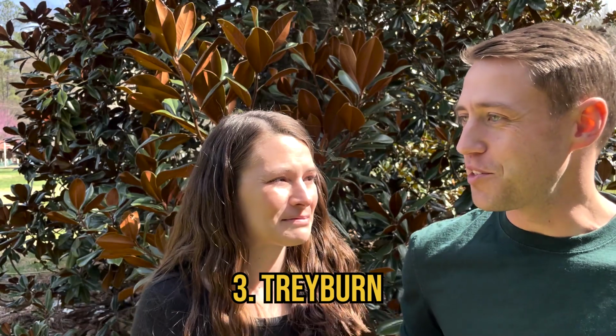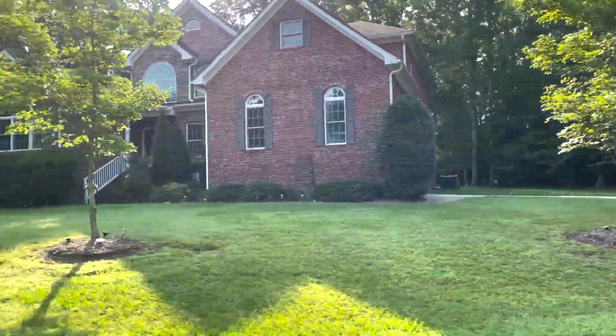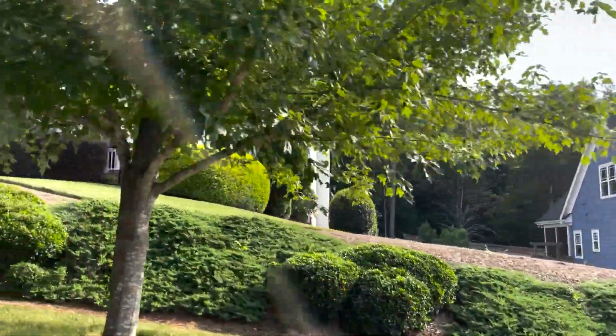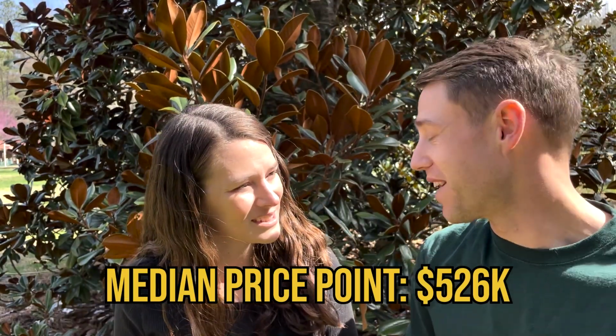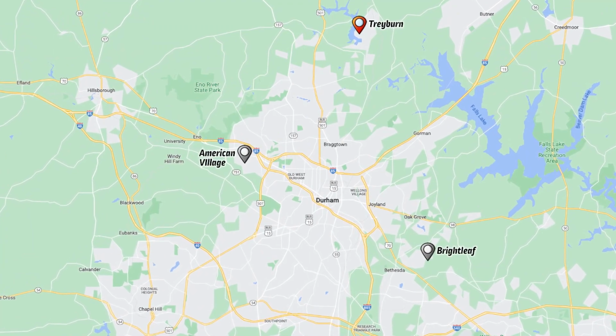I was actually kind of surprised it made the list because if you're from the area and you're familiar with Treyburn, you probably know Treyburn has quite a few homes in it that are well into the 7 figures. Some very, very large homes are in Treyburn. But when you group everything together and you kick out a median price, it is $526, which is not what I was expecting, to be honest with you. But Treyburn is the farthest north neighborhood that we're going to talk about.